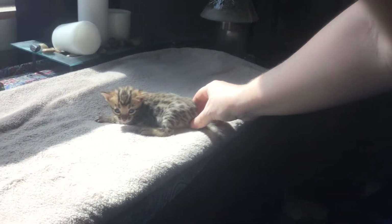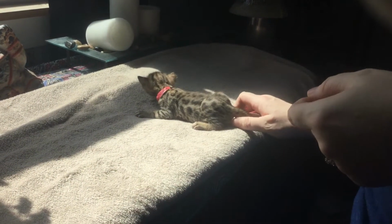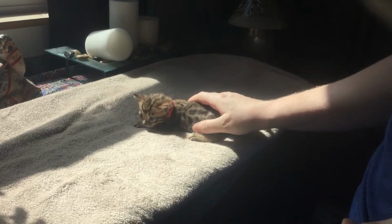This is Mystique. This is Mystique's litter at 3 weeks. This is Holly. She is just a tiny bit smaller than the other kittens.